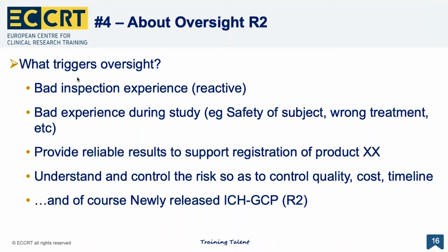And then, during a study, you realize, for example, safety of subject is compromised, or SAE is not reported on time. These are all signals that show I have to do something about my oversight of my subjects at the end of the day. And in case of wrong treatment allocation, for example, you need to take this very seriously, and question yourself about your oversight. Of course, we want to provide reliable results to support a registration, and this is between the lines. That means you're probably going to be inspected, so you need to show some evidence.